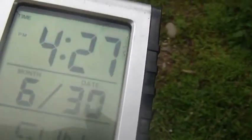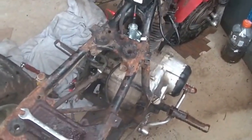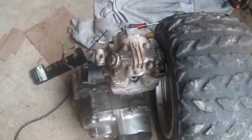It's about 4:30, June 30th, Sunday, 76 degrees. We just had some thunderstorms pull through, so it cooled off a little bit. As you can hear hopping and popping in the background here, I swapped the engines on this thing. Took this guy out and put this guy in.